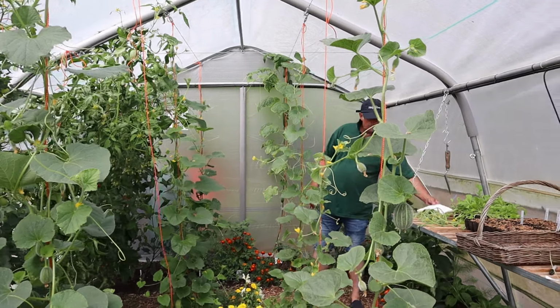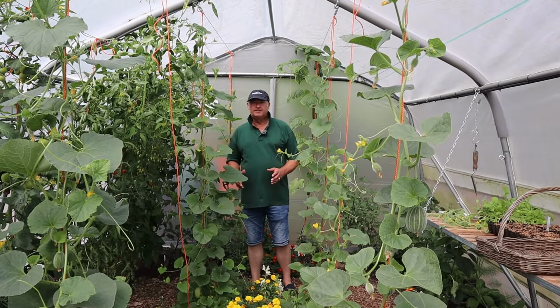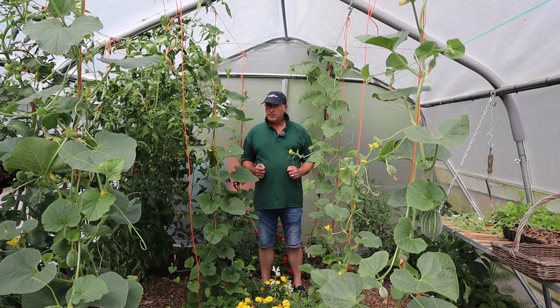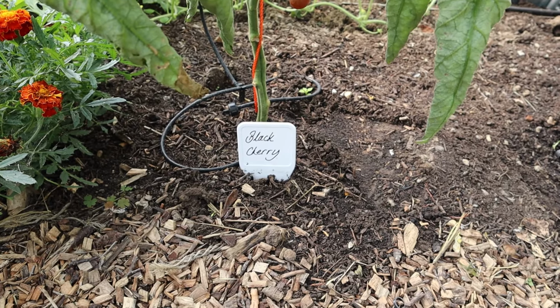So I thought to myself, now we know what you guys think, we need to let you know what we think. So we're going to start with Black Cherry.